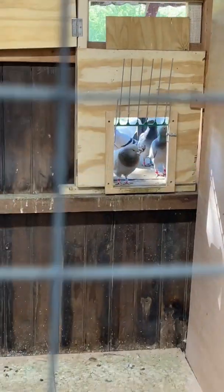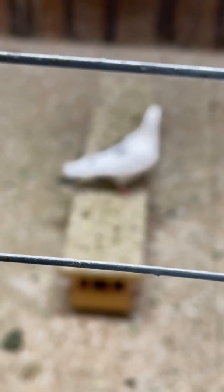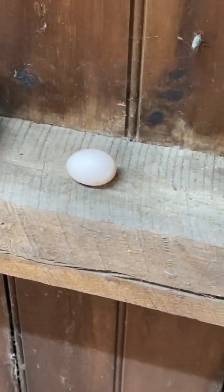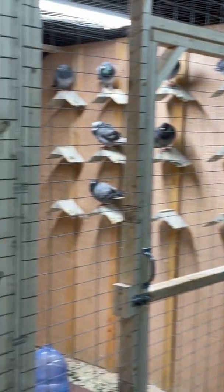These guys are getting mature. There's one cockbird and hen in here. The hen already laid an egg yesterday, so I pulled it. It's sitting there. But that's what we got going on here, two sections.